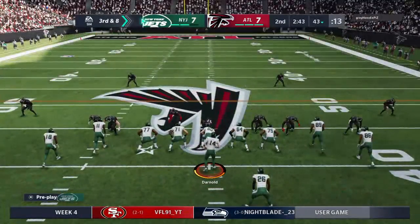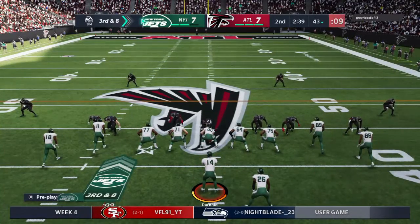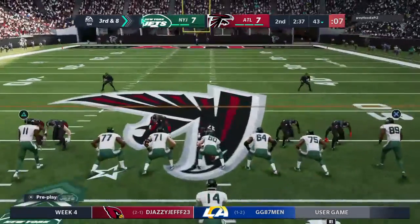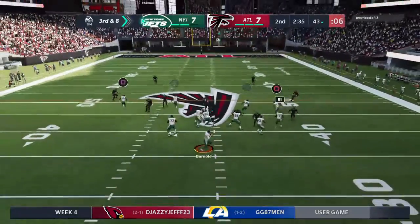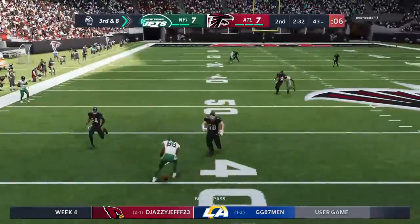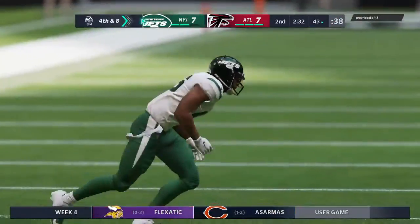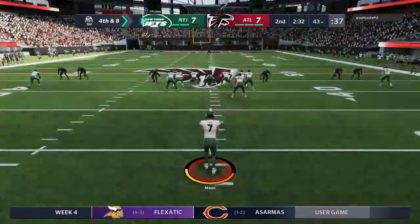And on 3rd and 8, defensively, they're going to beef up the secondary. 6 defensive backs. Here's Darnold. Hard throw, incomplete. More problems here on 3rd down. They've converted only once so far in this 1st half.